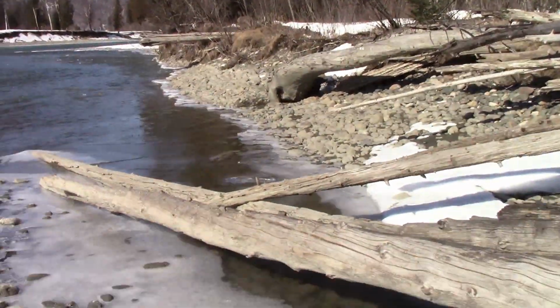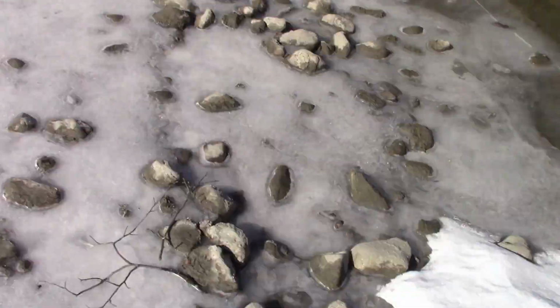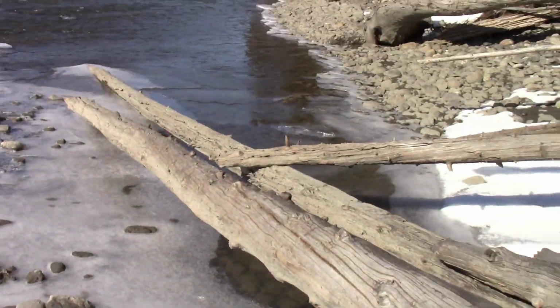This just exposes a whole bunch of unreal stuff. Like even yesterday, this was all open, and you could just easily walk through here and find all this, which we still might do here. Hopefully it warms up and breaks up.